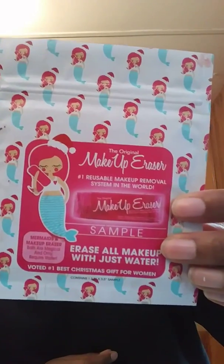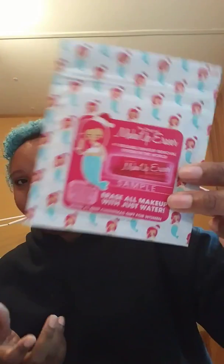I got this makeup eraser sample, and it's reusable and everything else. For a sample, you would usually think you can only use it one time or maybe twice to get the feel of it. This is a makeup remover eraser that you can use multiple times, which I will start using once I start doing my makeup videos again.